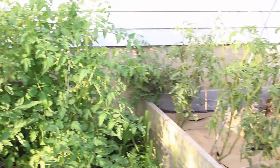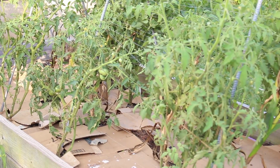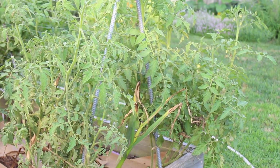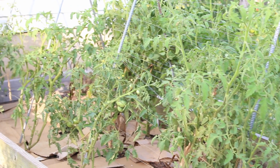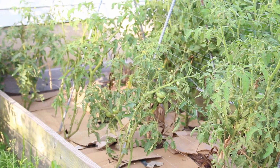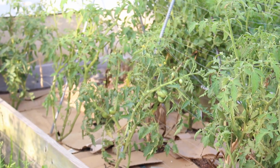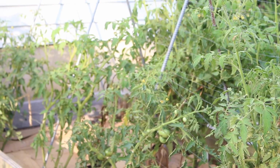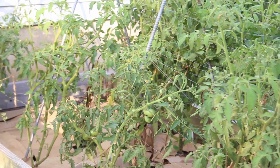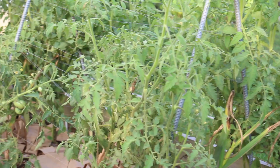Now, the tomatoes that I have over here in this bed have not been doing so hot. Disease, a blight of some sort, has set into just about every single one, some worse than others. I've been pulling off all of the yellowed and spotted leaves and spraying them about every other day with copper, in addition to a seaweed emulsion and some Epsom salts, just trying to get them healthy again.